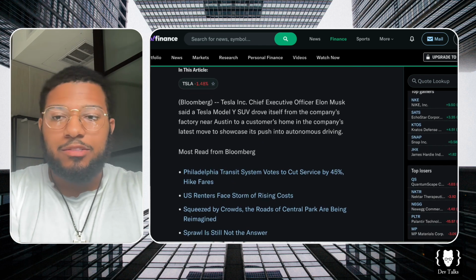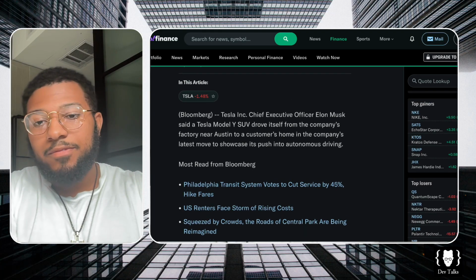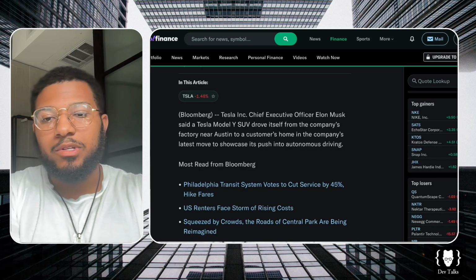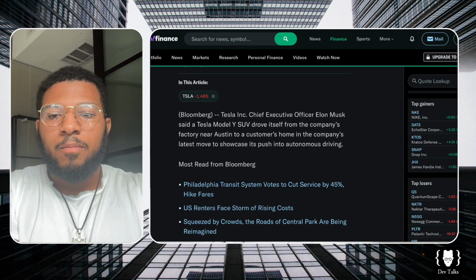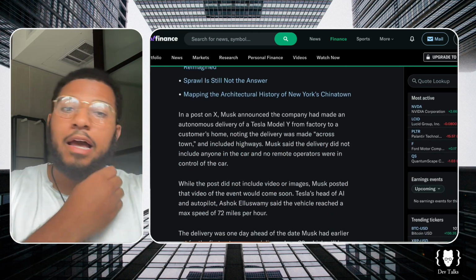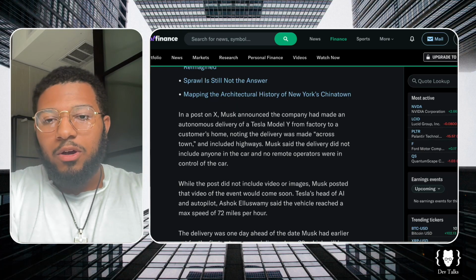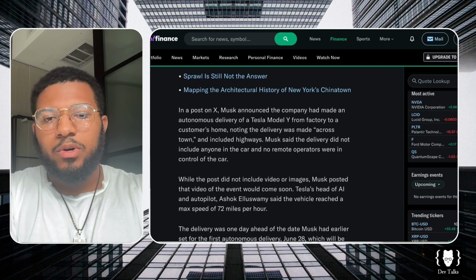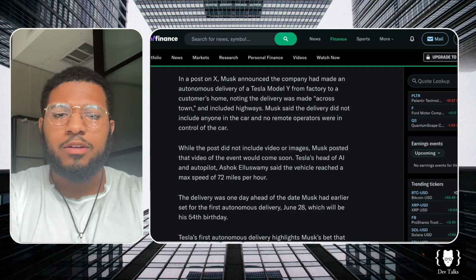You use all the data that you have for tracking and everything, and they tested this out in Austin. I even have a video about it, but Tesla came out and said the Model Y SUV drove itself from the company's nearest factory in Austin to a customer's home, and they showcased it. Tesla posted a 30-minute video about it. Musk was talking about how it was making its way across town. But I have a lot of questions here.